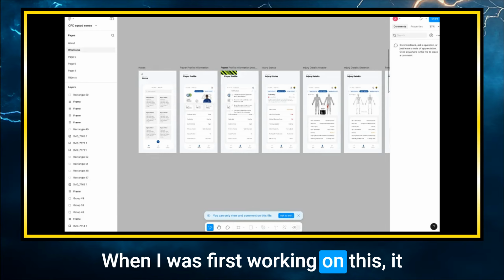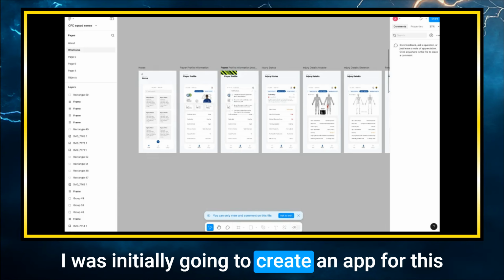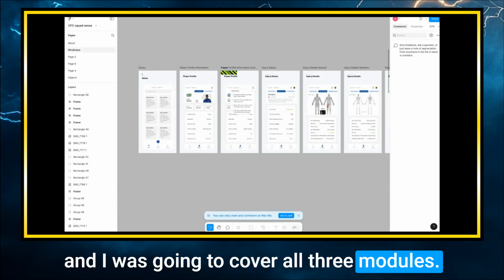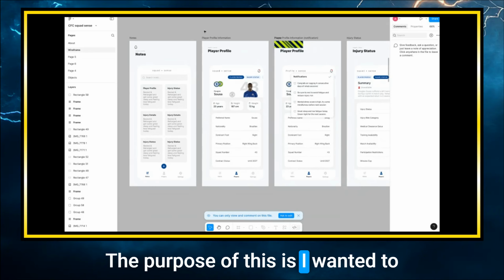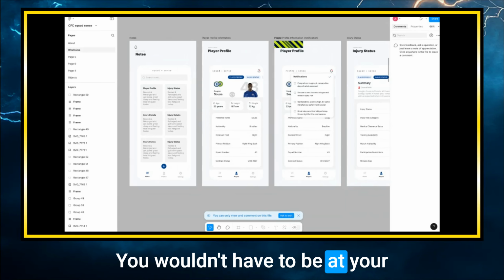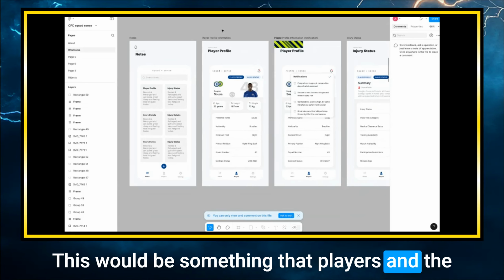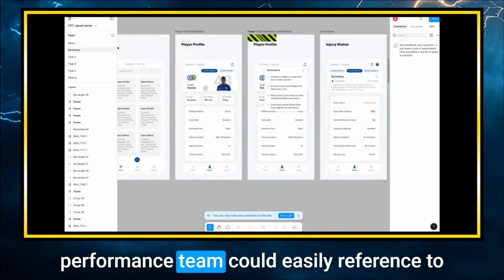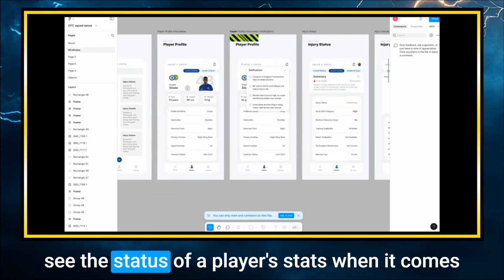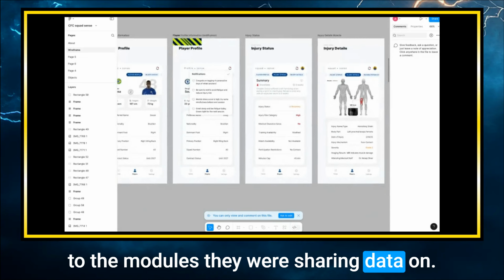When I was first working on this, it was actually looking quite different. I was initially going to create an app for this, and I was going to cover all 3 modules. The purpose of this is that I wanted to have an app that could be on the go. You wouldn't have to be at your laptop, or it could be on a tablet. This would be something that players and the performance team could easily reference to see the status of a player's stats when it comes to the modules they were sharing data on.